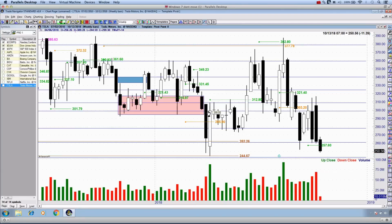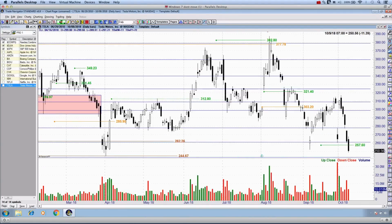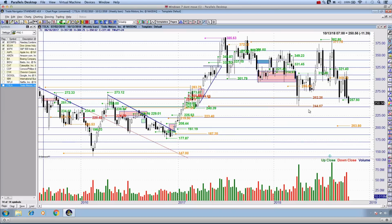So that's a pretty decent move in one day, but we're not really eyeing off those one-day movements. We're potentially looking at a major sort of sell-off that may take us all the way back down to $203 per share for the stock of Tesla. So pay attention to this.